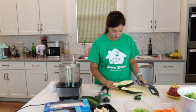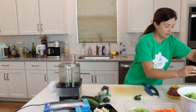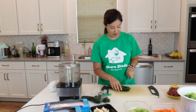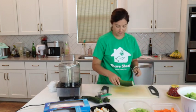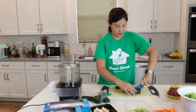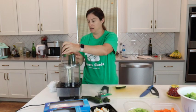Oh no, look at this one. Caterpillar got it. All right, that's going in the compost bucket. Didn't know that they swelled like that, I'm still learning all about gardening. Okay, so, well, I hope that I have some decent zucchini. This one looks like a decent one. Okay, so I'm gonna put this in here.